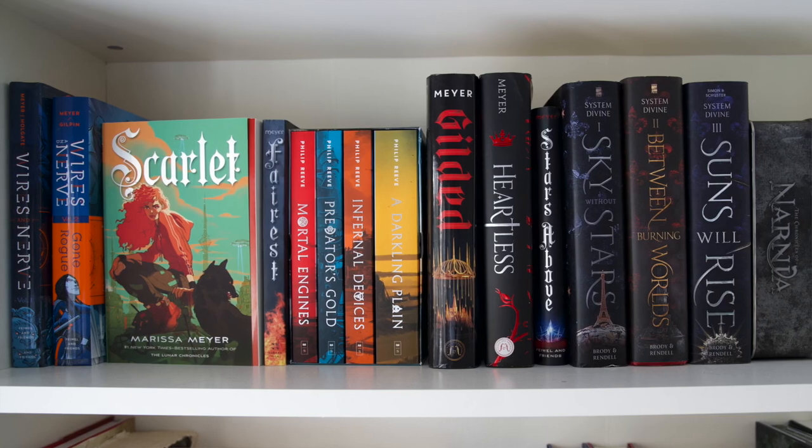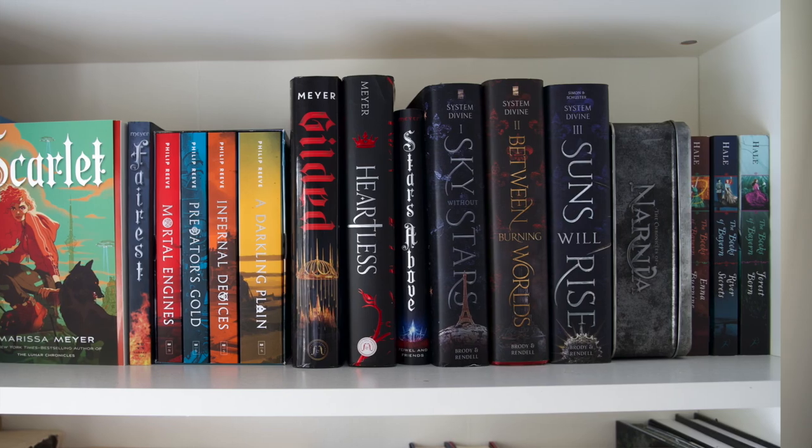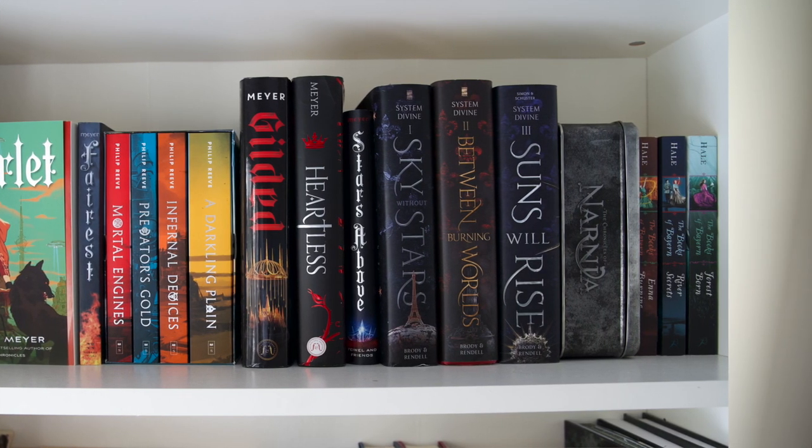I know you don't have a reference point, but here is my top shelf as it looks right now. Before this, it was really crowded and chaotic. I had my soft covers of the Lunar Chronicles and my hard covers of the Lunar Chronicles just stacked vertically because that was the only way I could make them fit, and it just looked really weird and bad. Plus, I felt like there were a lot of colors on this shelf that just didn't really work together with everything. Like the bright, highlighter orange in Wires and Nerve doesn't really tie in, unless maybe with Infernal Devices, but I don't really have that orange anywhere else.